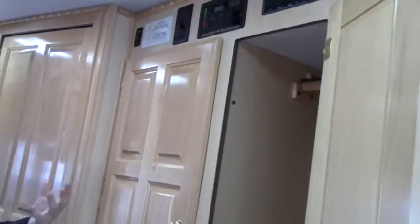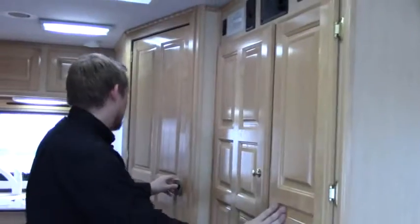I'm not sure if the video is going to do it any justice, but the cabinetry work of this is beautiful real wood, wonderful shape. Open up this back piece, look at that shower. Again, this is a short little B-plus, and that's a shower you can be proud of.